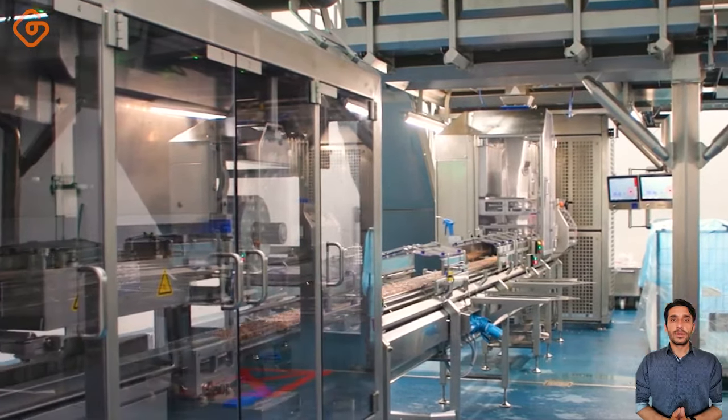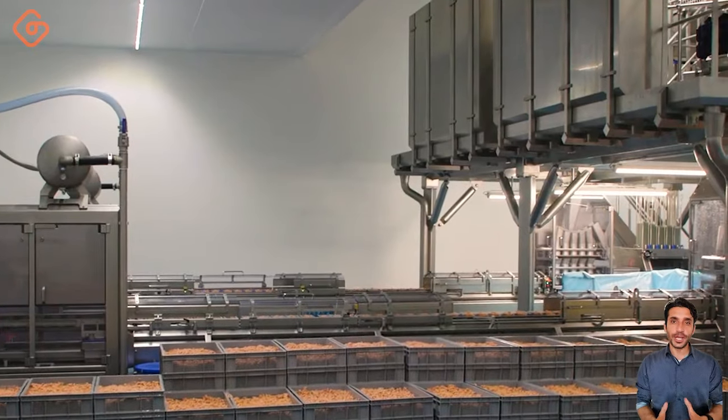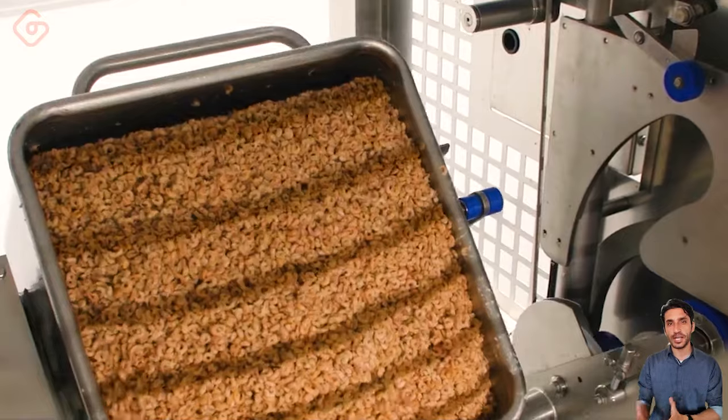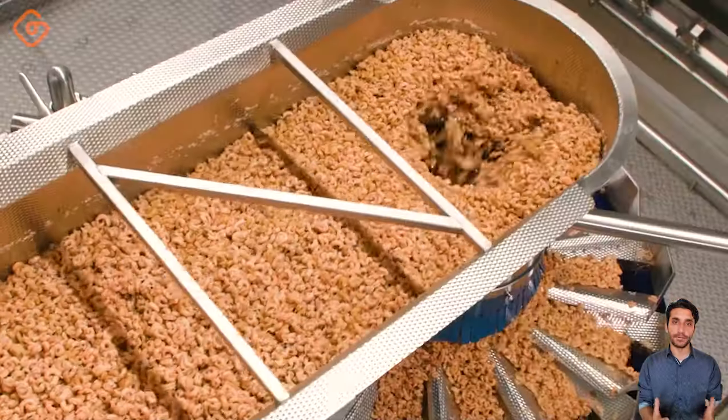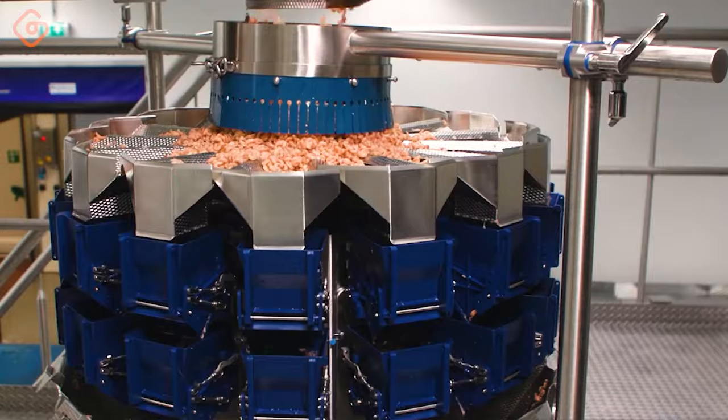Imagine a world where packing shrimp trays is easier, more efficient, and more flexible than ever. Where you can rest assured that each tray of shrimp is safely sealed, ensuring the highest freshness and quality to consumers.